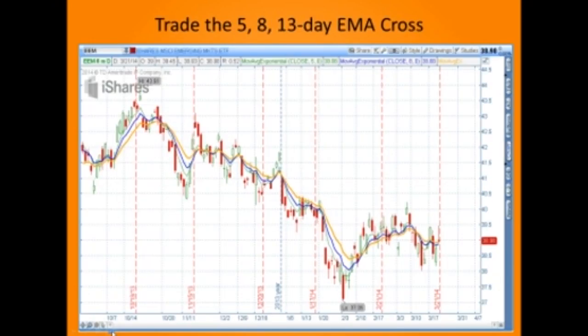Here's the 5, 8, and 13-day exponential moving average cross on the chart of the emerging markets, EEM. You'll see that the green is 5, the blue is 8, and the gold is 13. And you notice how a trade just doesn't go straight down and straight up. It kind of softened down. But the 5, 8, and 13-day cross holds pretty true. Here's a cross right here.